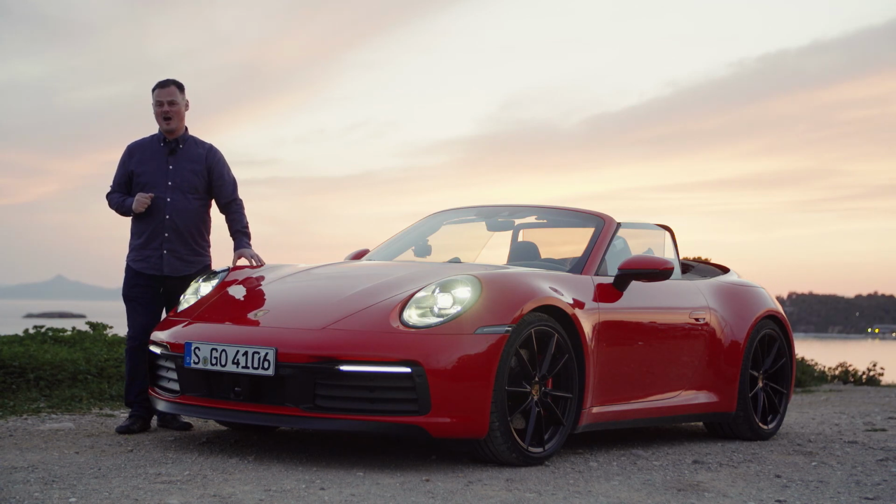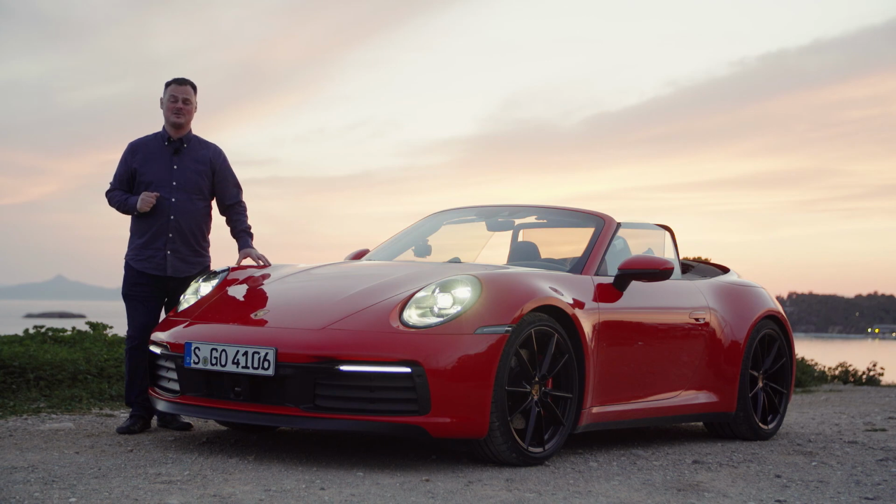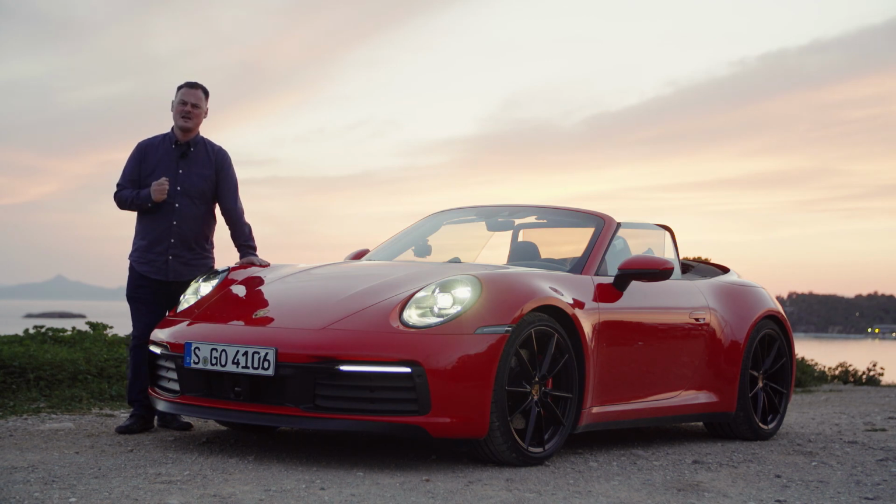Overall, this car absolutely is an evolution for the 911. It's better in every single way than its predecessor. It's every bit as much fun to drive, but you really feel that less compromise is being brought to bear simply because you want to feel a little bit of wind through your hair.